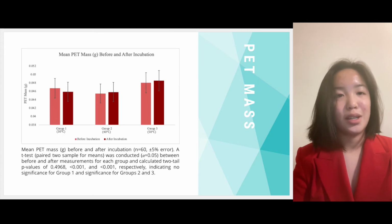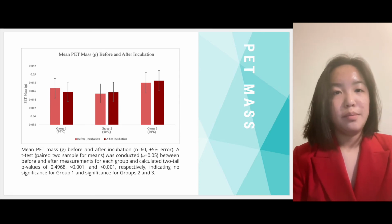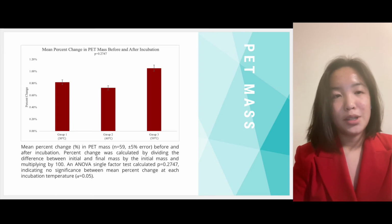A t-test was conducted to compare mass before and after incubation for each group. Group 1 exhibited no significance between mean PET mass before and after incubation, while groups 2 and 3 did. Percent change in PET mass was calculated for each sample. No significance was calculated between mean percent change at each incubation temperature.